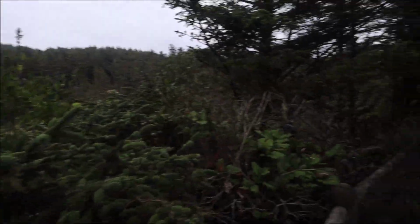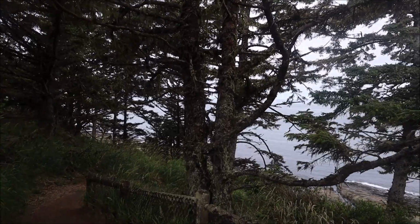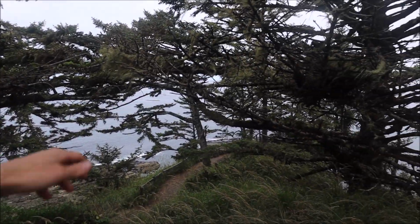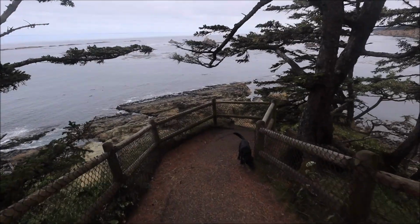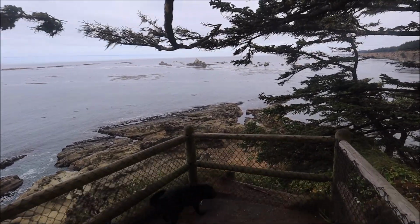And we're just on this humongous edge of this island. Not island, excuse me, but this outcropping. And I believe this continues to the very end of the outcropping. That's where we're gonna go. End of the line for us, but do we have an amazing view?